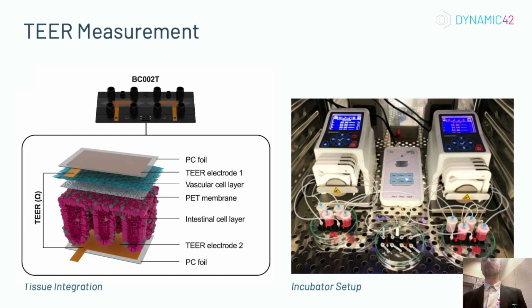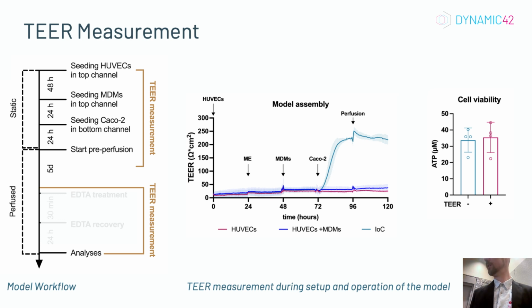Now, during the setup of the model, we have a static culture phase where we seed in cells and let the tissue develop. And when the barrier starts to develop and tighten upon intestinal cell seeding, you then also see a major increase in the TEER values we get. And further, and very important, cell viability is not affected. It is the same as in chips that do not have the TEER electrodes integrated. You can see it here by ATP measurement of the tissue.